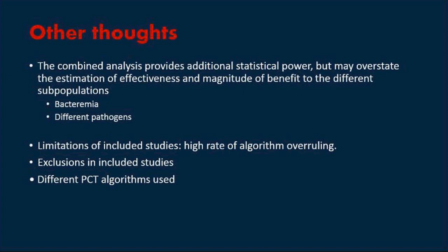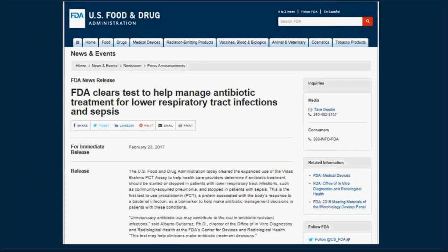I don't think we know. I would like to see a subgroup analysis in patients with Staph aureus bacteremia, or in patients with Acinetobacter bacteremia, or in patients with MDR bacteremia to be able to say that it's safe to use procalcitonin in these subgroups. Anyway, procalcitonin was approved by the FDA in February 2017 to guide antibiotic therapy in patients with lower respiratory tract infection for initiation or cessation of antibiotics, and to guide cessation of antibiotics in patients with proven or suspected sepsis.